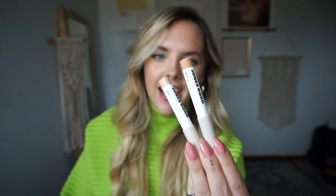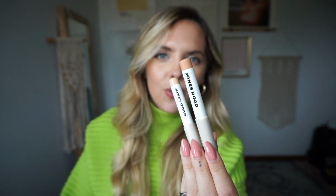So moving on to makeup, I'm going to talk about Jones Road. So Jones Road is a new brand that Bobbi Brown just released. That's a clean brand, and she released these face pencils earlier this year, and I actually really enjoy using these. There's shade 13 and shade 7, which are kind of what I've been using lately.